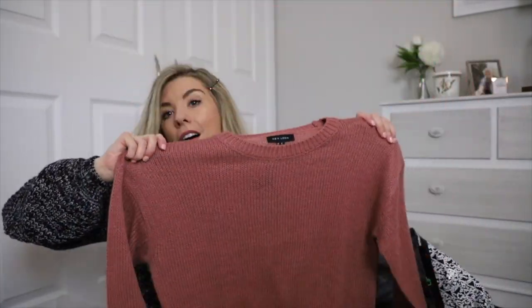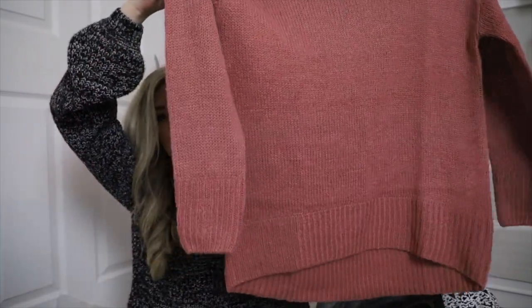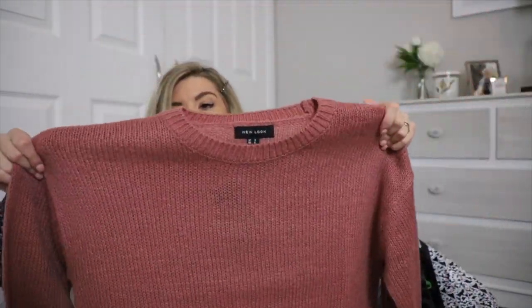It's another New Look jumper. Obviously loving the New Look. New Looks on ShopTagger as well, but obviously it's good to go on ASOS sometimes because you can just get everything in one place, and I've got the premier delivery, so it comes quickly. So yeah, I got this jumper, which is this beautiful rose pink.